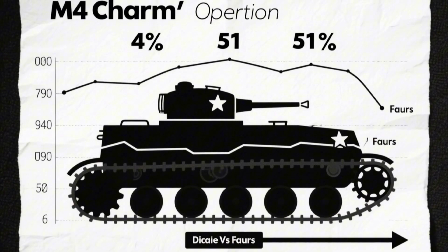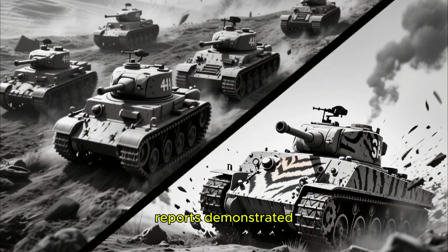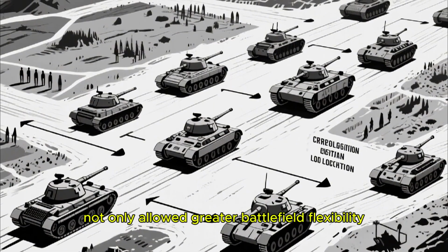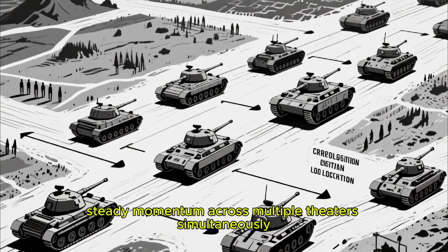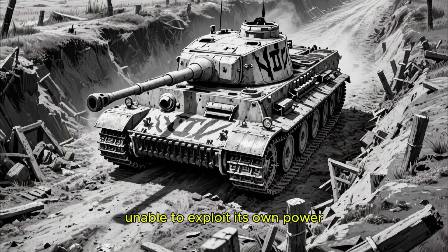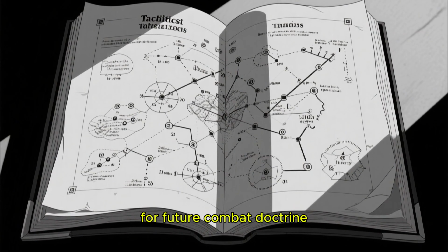The M4 Sherman, though technically inferior in armor and armament, proved capable of long-distance operations with minimal mechanical failures. Reports demonstrated that 5 Shermans could operate continuously for the fuel required to move a single Tiger the same distance. This efficiency not only allowed greater battlefield flexibility, but ensured that Allied logistics maintained steady momentum across multiple theaters simultaneously. The Tiger, by contrast, remained trapped within narrow corridors of tactical engagement, unable to exploit its own power across dynamic front lines. The realization carried significant implications for future combat doctrine.